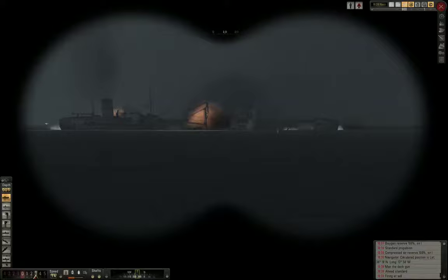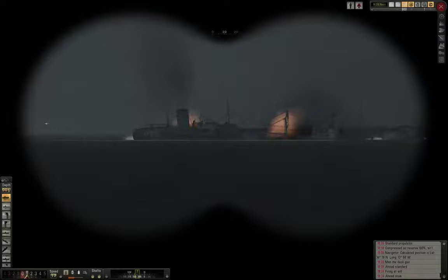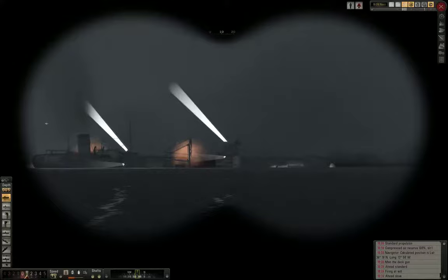So this is also what the deck gun was originally used for. To finish off ships that had been struck by a torpedo. Yeah, the searchlights are of no use to you. You can point them at me all you want.